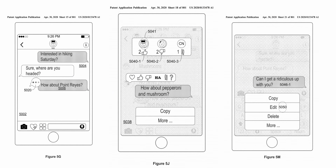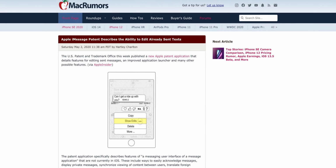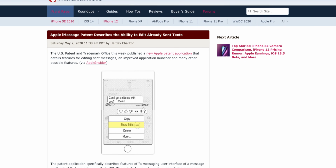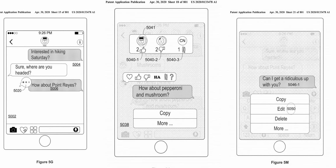And a new iMessage patent application is showing that Apple is seriously revamping the iMessage experience and could soon make it possible to edit your texts. Now, it'll leave a little paper trail. You'll see the edits, but that could soon become a thing in iOS 14 or possibly a future version. Also, a ton of new menus, such as new menus for reactions and group messages, a ton of things in that patent, but iMessage is getting a huge overhaul soon.